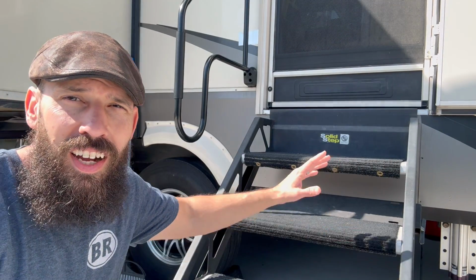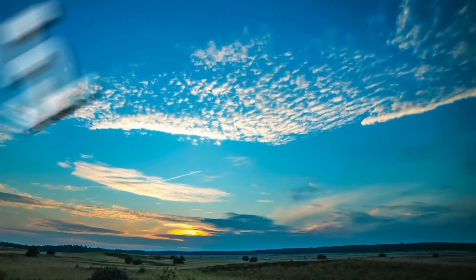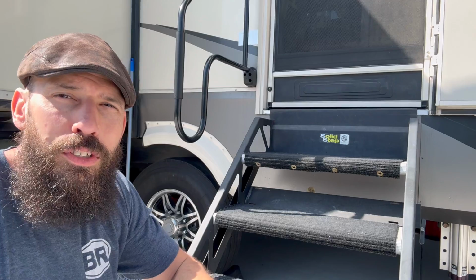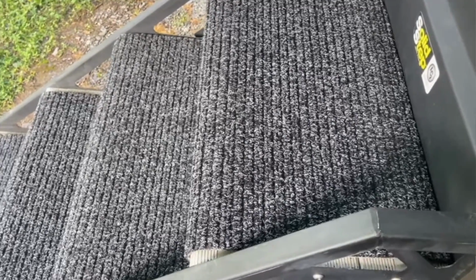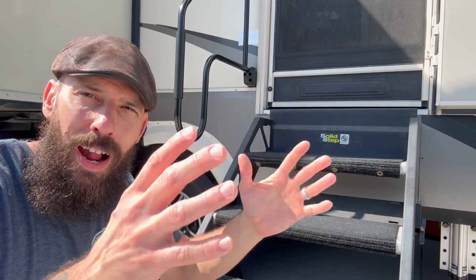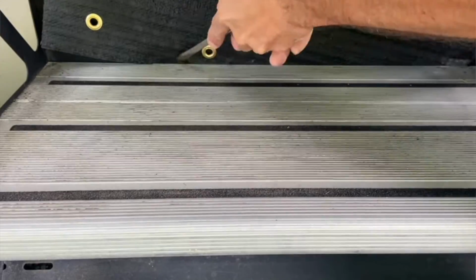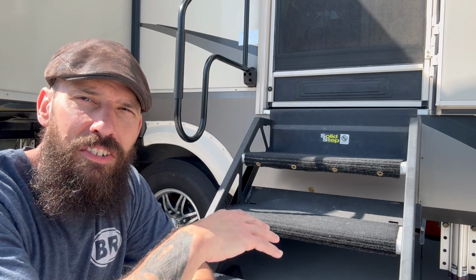Now, not the funnest item on the list or something we really enjoy, but we can definitely appreciate these carpeted stair treads right here. This is something that is going to drastically improve the cleanliness of your floors inside the RV. They simply just wrap around with some bungee straps and they hook to each other. They go on pretty simple. The installation is easy. Different colors, a couple different sizes. You want to measure your stairs, how many you have.